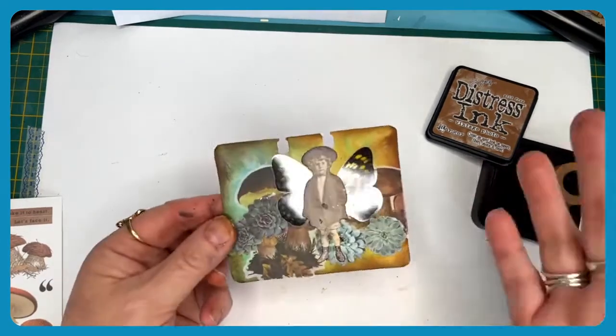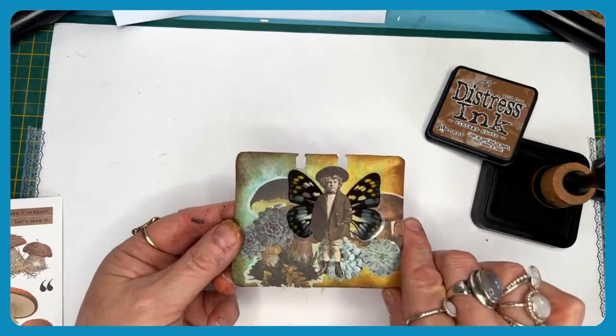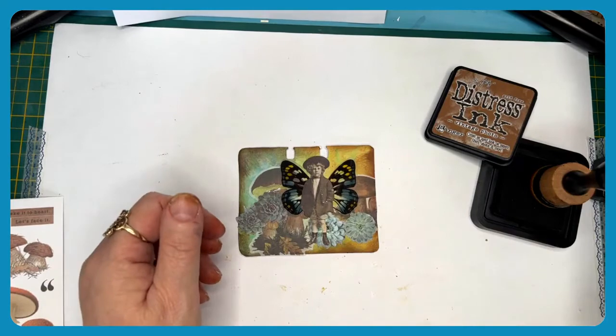And of course, you can just keep on going. I can put a frame around that, some more wording, all that sort of stuff. But of course, that's just a basis. So that one was pretty quick. We did three cards in like two minutes there.